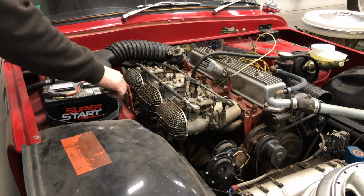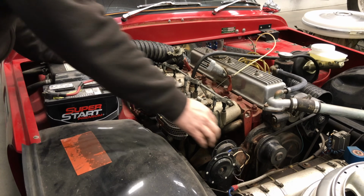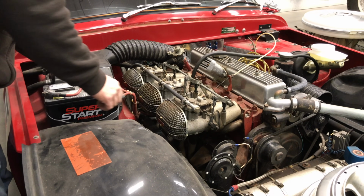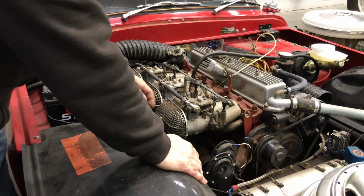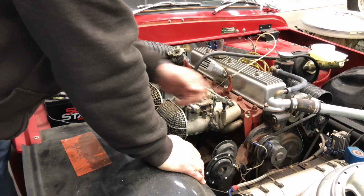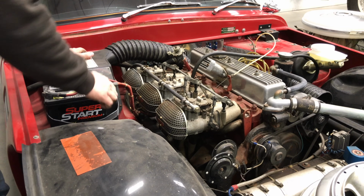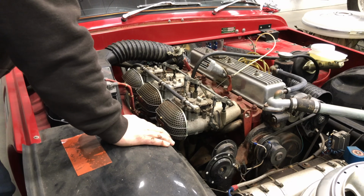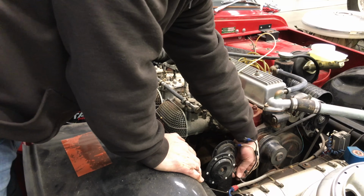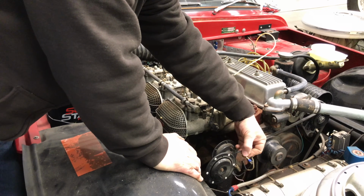Okay, that was weird. Well, we know the horn works. Let's connect it again. Alright, I'm going to get some tape and tape those up for now. Maybe I can connect one or two of them. These hot wires here, I'm going to want to tape those off.